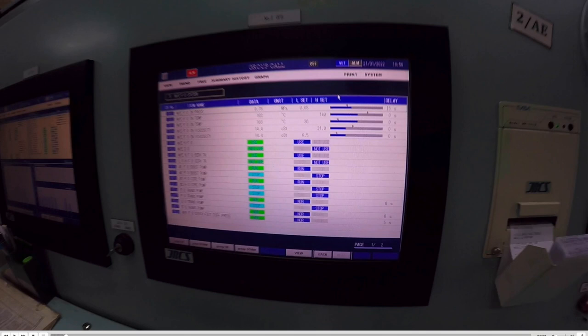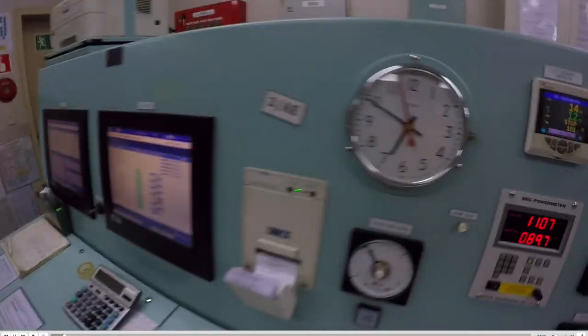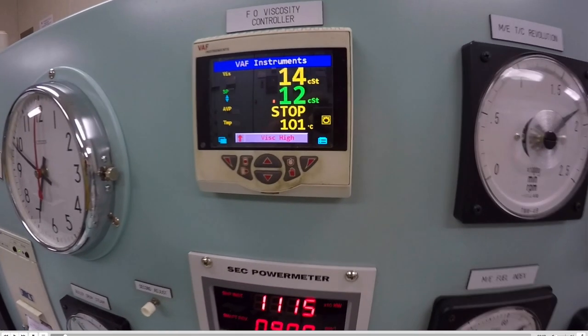And we have two panels here. We have two monitors where we can see the alarms from, let's see, okay, the viscosimeter here. As you can see, we try to achieve our set point of 12, but we have 14, and our temperature is 101. So when we receive our fuel chemical analysis, we will also have suggested burning temperature on the diesel generator and main engines. We will have the purification temperatures, which we will need to keep, and also the storage temperatures inside the bunker tanks.